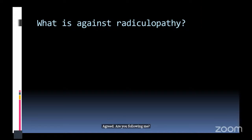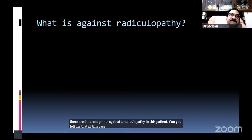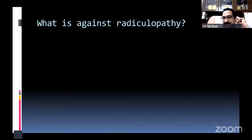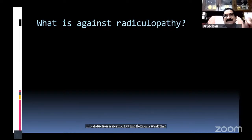Yes, sir. But there are definite points against a radiculopathy in this patient. Can you tell me, from the examination? Hip abduction versus hip flexion. Hip flexion can be weak, as both roots can be affected. Hip abduction is normal, but hip flexion is weak. That is against the root, no, sir? Not hip flexion, knee flexion.